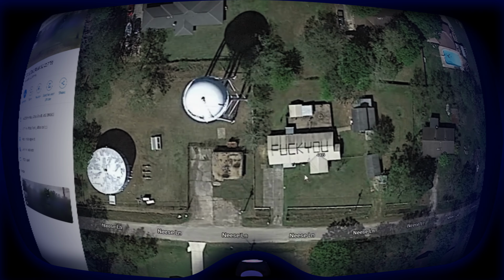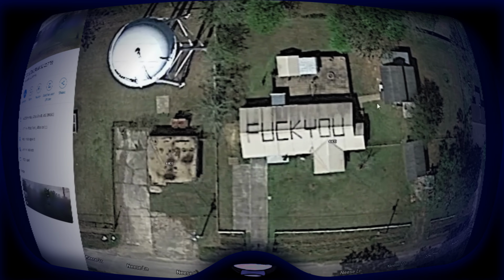There's a house in Mississippi with your face on it, and it's pretty much just a Photoshopped image. There's not much to it.